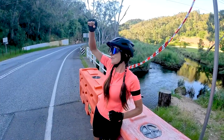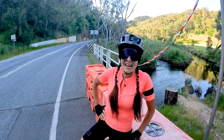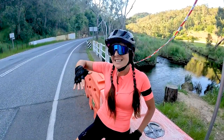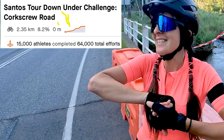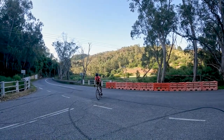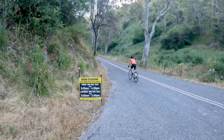The last climb for today, which will be the last climb that you guys are doing on the TDU challenge. The first kilometer of it is pretty easy. It's mostly flat and you're like, oh yeah, this is okay, I can do this. But the last 2.5 k's is about 9% average, and it gets up to 15%, and it's got these really cool switchbacks that you're just going up.